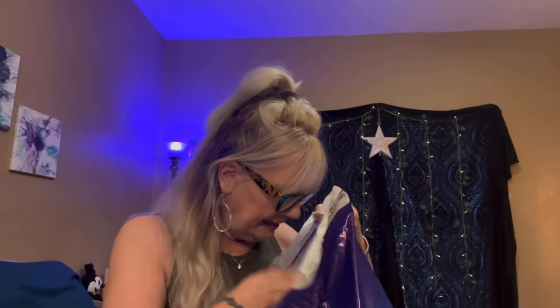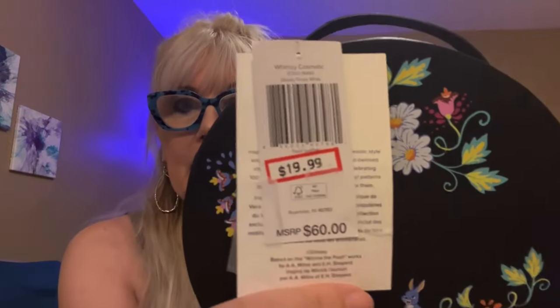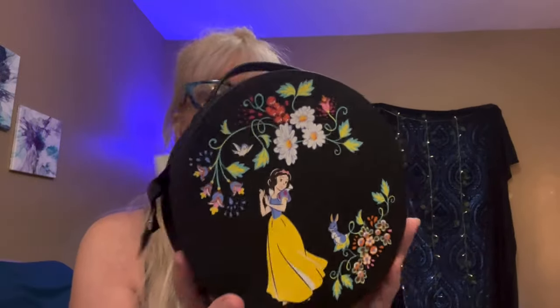Then I got, check this out. I got this, regularly $60. I got this darling Snow White round bag by Vera Bradley. Okay, when I saw this at the creation shop, I wanted it really badly. I was like, oh, that is so cute. I can't wait for that to go to the Disney character warehouse. And then it did. So I was so elated when I saw this.